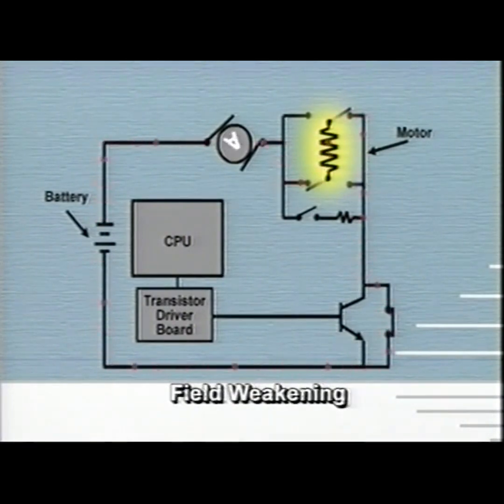The third mode is called field weakening. When the magnetic field strengths of the armature and field coil become very strong, a resistance is created that will not allow the armature to spin at maximum speed. So the magnetic field in the field coil must be reduced. A contactor and resistor are placed in parallel to the field winding. When the contactor closes, the magnetic field in the field coil is reduced or weakened, allowing the armature to spin at maximum speed.